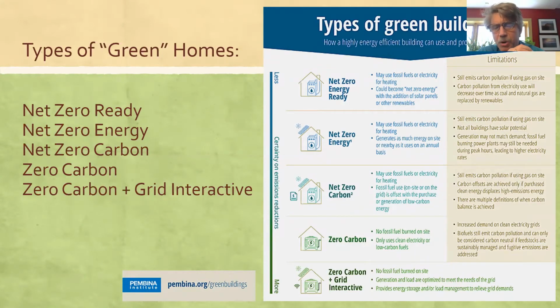When you read this, net zero carbon, what that means is that you're generating more energy on site than you're using on site, but you're still allowed to use fossil fuel for heating potentially. Zero carbon is where your heating uses no fossil fuels whatsoever. So that would be typically nowadays either air source heat pumps or ground source heat pumps, geothermal. And then with the zero carbon and grid interactive, there's some forms of storage, and there's a dynamic relationship between the buildings and the electric grid.